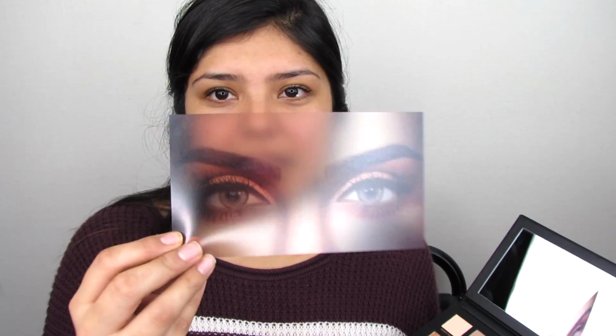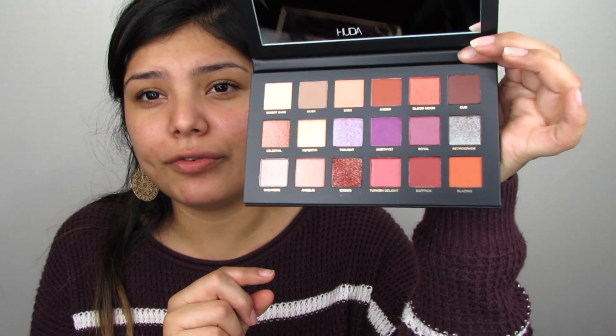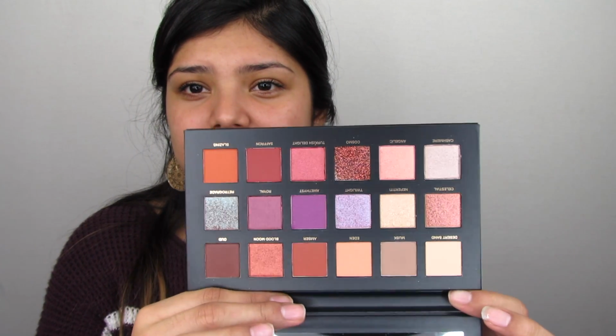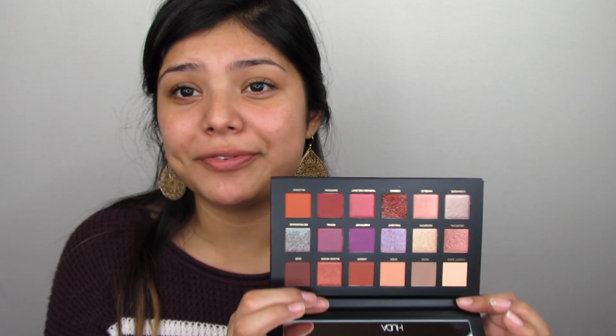Anyways, back to this. This baby is $65. Yes, it's so freaking expensive, but I mean, it's cardboard as well. This time they did add a mirror, which I really like. Although I didn't mind having the open clear plastic thing it had. And then it comes with this little divider, whatever you want to call it, little slit. It's cute. And then it comes with these beautiful shades, and they are so gorgeous, which I cannot wait until I show you guys a look with this palette. I'm very freaking hyped about this one.